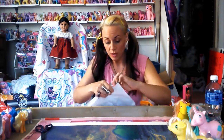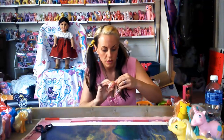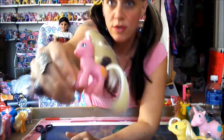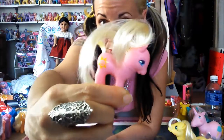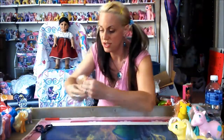Two more, really quick. I got this girl from the Netherlands. I've been waiting on her for 2.5 weeks. Like I said, I'm so spoiled. And she's gorgeous. Her symbols look great. She has both of her little twinkle eyes. I don't know her name. Do you know her name? Please tell me if you do, because I don't know it. She just needs a bath.